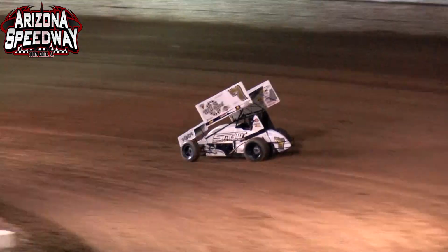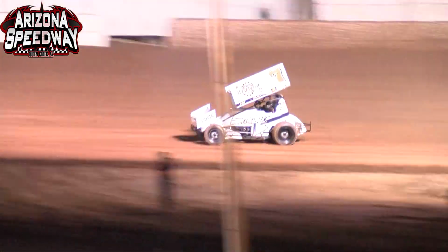These drivers are making their first ASCS Southwest Region start of the season. Second lap for Balog is going to be a 14.334.